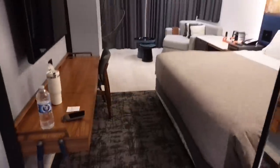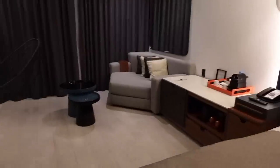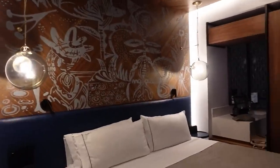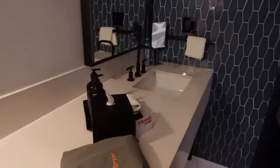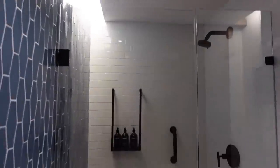This is a new hotel for me. I've never stayed here before. I think we actually just started staying here. My camera's about to die, so I'm going quick. These little lights are fun, and then you can like see through into the bathroom here. So that's different. This is the closet, which I hate that. I don't like that. And then the bathroom is really pretty. I'll give them that. This is a beautiful shower.